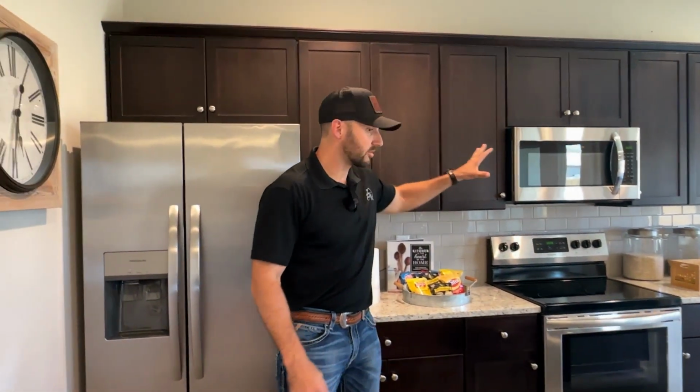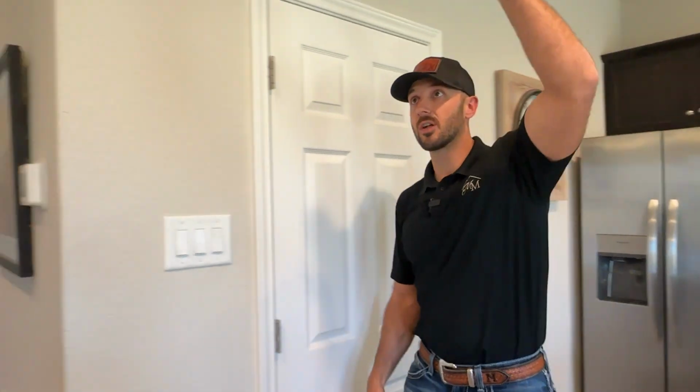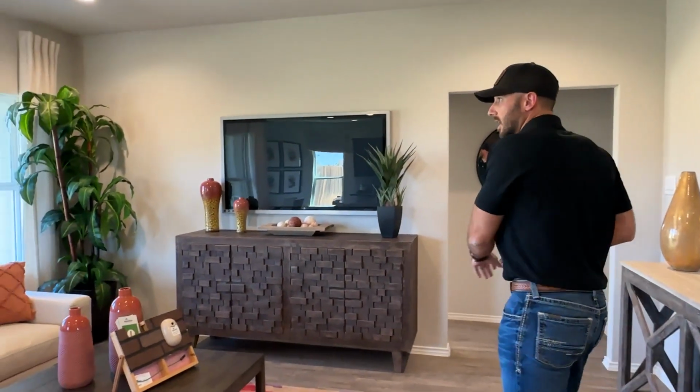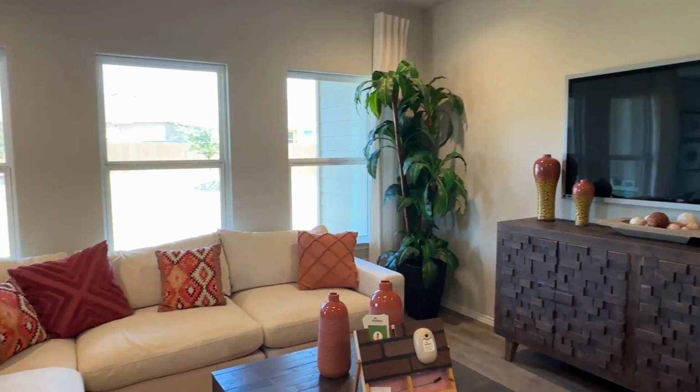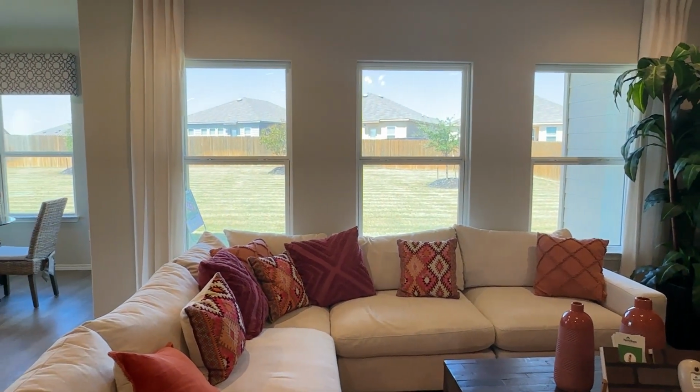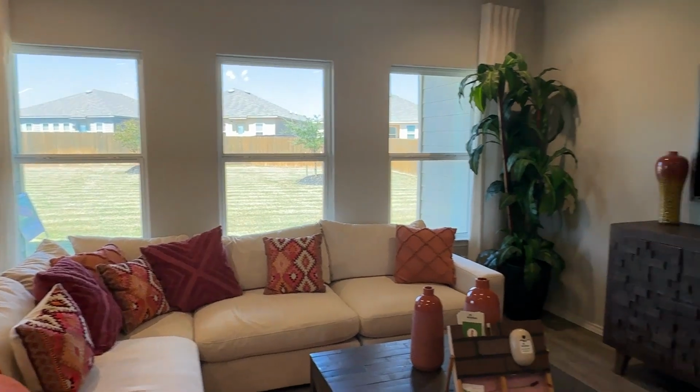Overall, these cabinets are pretty solid. They've got a lot of stuff that's kind of nice about this. Like I said, taller ceilings, 9 foot, and then the master is right here off the living area. I will say, look at this backyard. I wouldn't expect that as your typical backyard, but this neighborhood does have decent sized backyards.